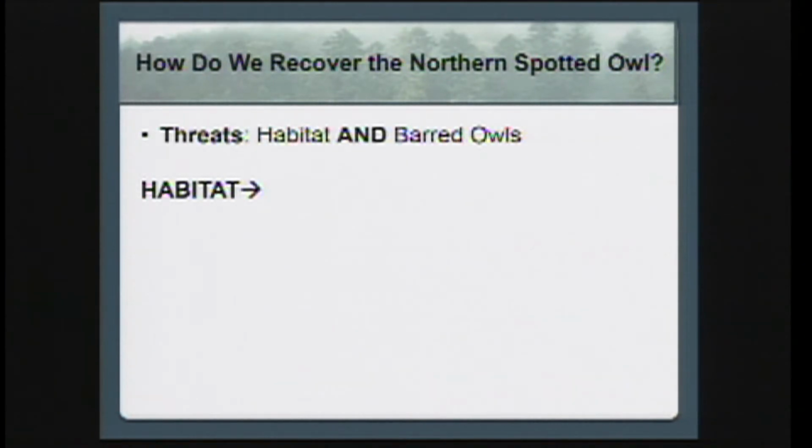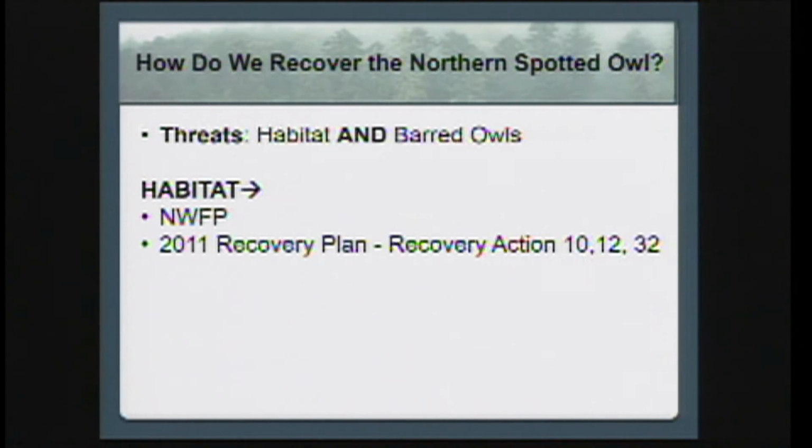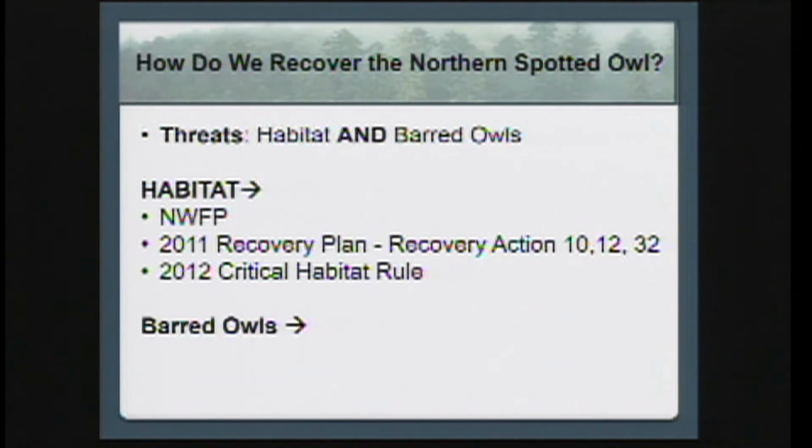So for habitat, we have the Northwest Forest Plan, which for the past 25 years has provided habitat protections for the spotted owl. We have the 2011 Recovery Plan, which has a number of recovery actions, which we will probably touch on today, that deal specifically with protecting spotted owl habitat. And we have the 2012 Critical Habitat Rule, which is the purpose of this workshop here today.